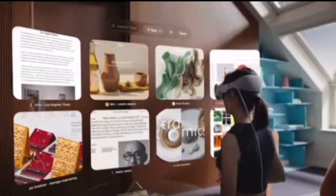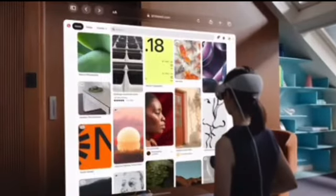So yeah, the Safari browser is one of those apps that you could use on the iPad, on the Mac, on the iPhone, the iPod Touch. It is just very unnecessary to be using on the Apple Vision Pro.